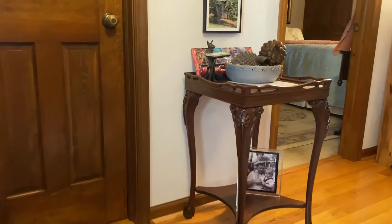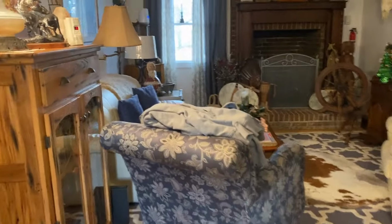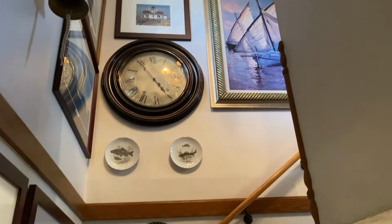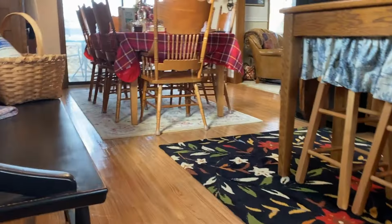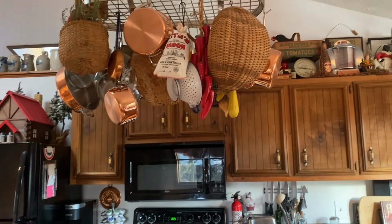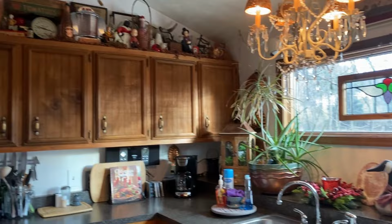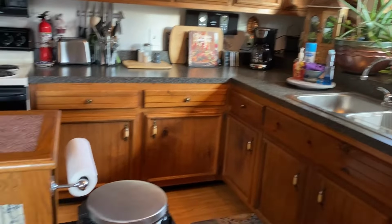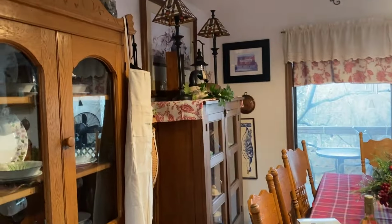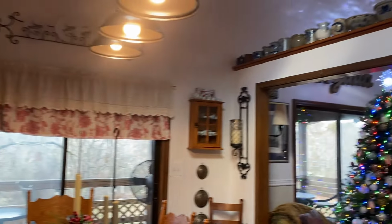And then going upstairs, we are on the middle floor right now. We're going to go up to the top floor. And she's done a great job decorating everything. And this is the top floor with a full kitchen. Dining room filled with antiques.